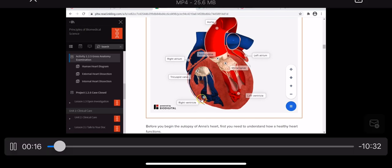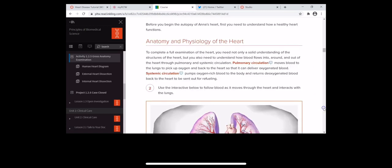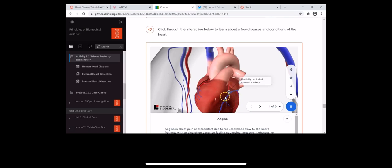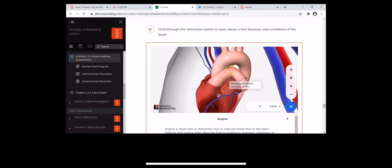Now, once it's done that, the ventricle contracts and squeezes itself, and it goes to the pulmonary valve, which is down here somewhere. And it goes through here to the pulmonary valve, and that goes to the lungs.